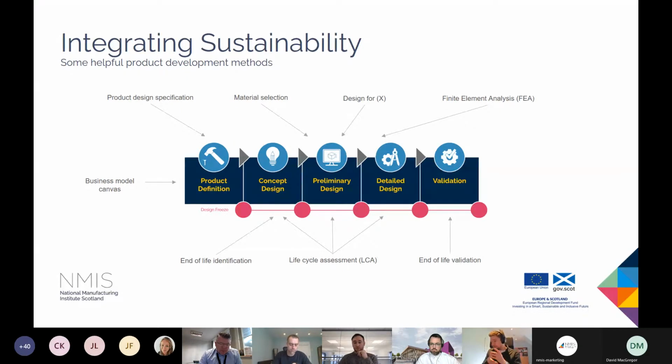For example, to assist evaluation of concept designs, you may do a high-level life cycle assessment of different concept designs, say concept A, concept B, and concept C. Perhaps concept B is shown to have the lowest environmental impact as it uses less material and the manufacture processes used aren't very energy intensive. This advantage of concept B could be factored into your decision process on what design you want to take forward for further development.